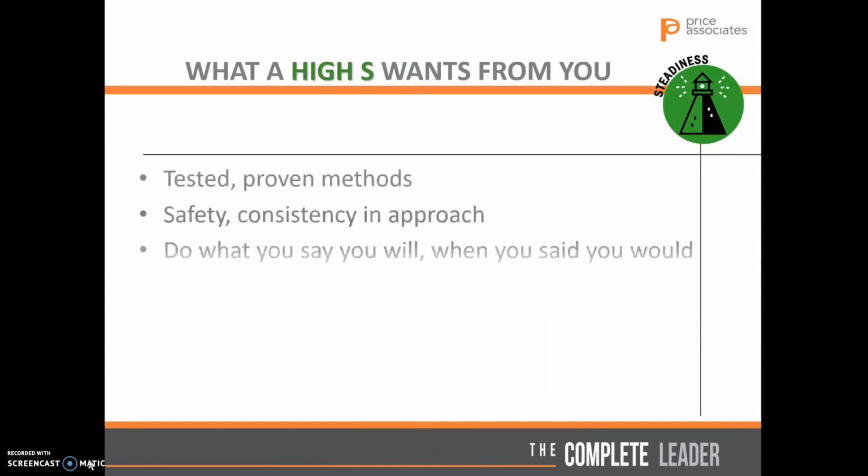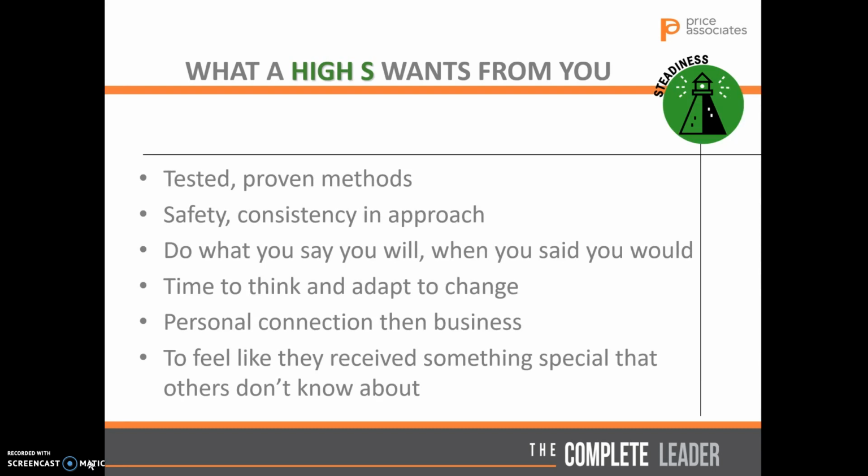So when you're having a conversation with a high S, here are some tips to keep in mind to make the conversation go well. So they appreciate tested, proven methods. They don't like change for just the sake of change. They want to know that it's going to be productive and that it's going to go well. That goes right into that safety and consistency in the approach. They get frustrated if you don't do what you say you're going to do. So do what you say you're going to do.